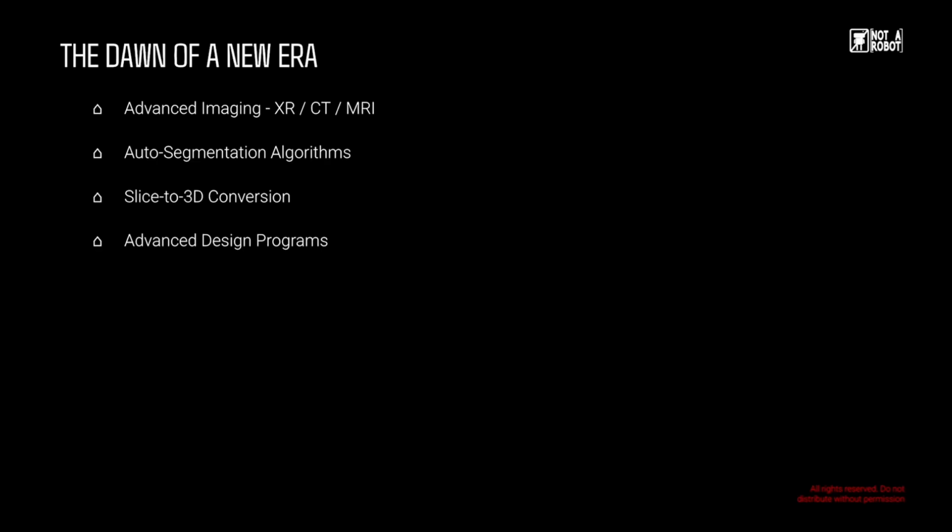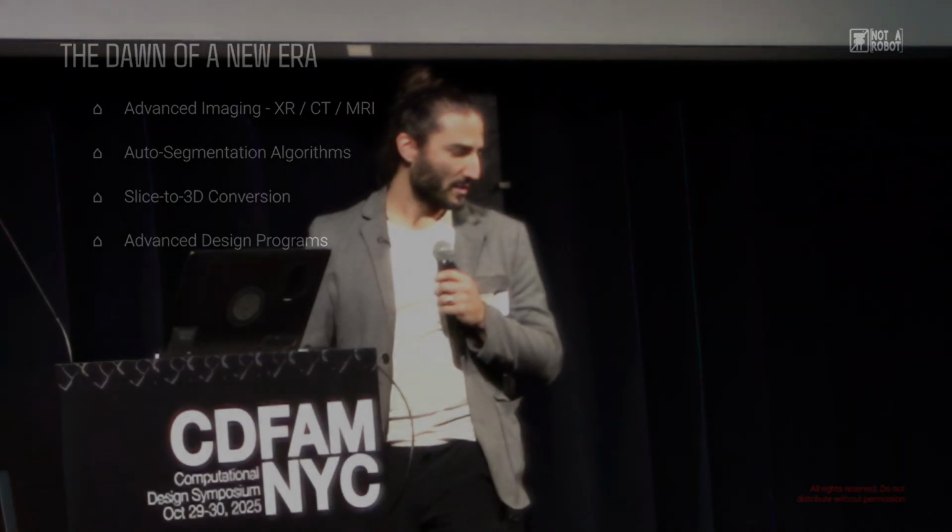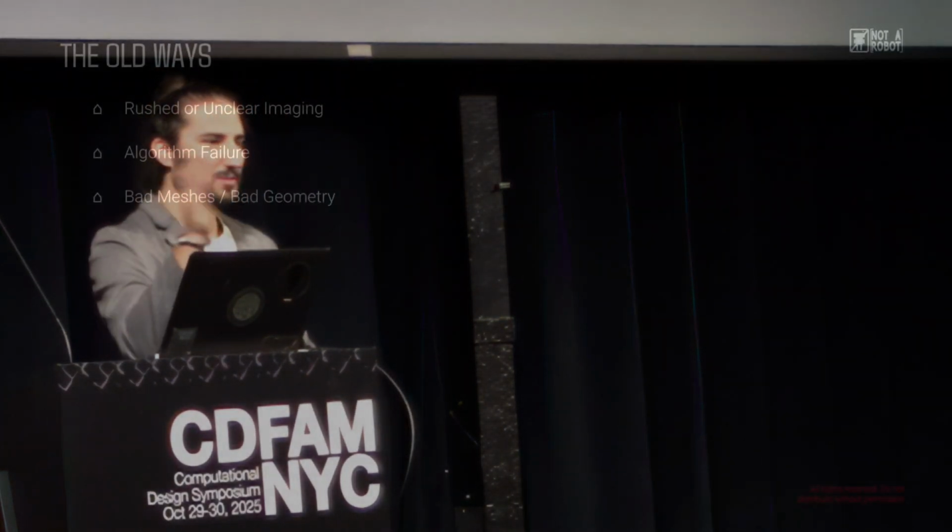So we've got advanced imaging now. CT is really, really good. MRI is pretty good as far as imaging and clarity. We've got auto segmentation algorithms to be able to take those things and turn them into usable data. We've got slice to 3D conversion, and we have advanced design programs. The problem is, unclear imaging is very common. Algorithmic failure is very common a lot of the times because of imaging problems. And then bad meshes, bad geometry, I won't get into that.